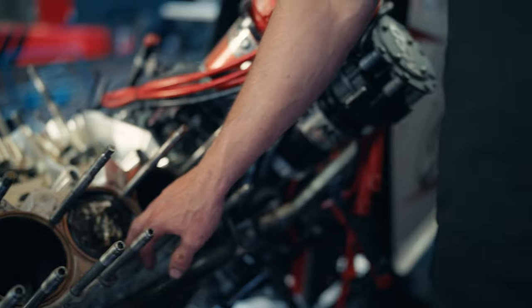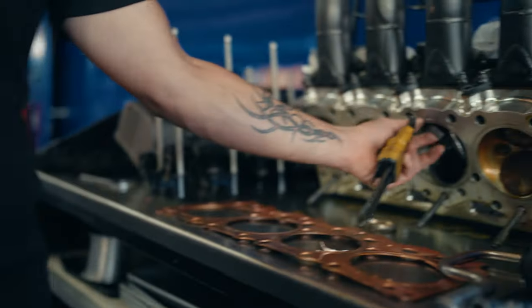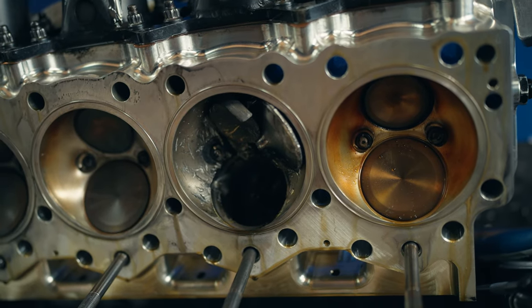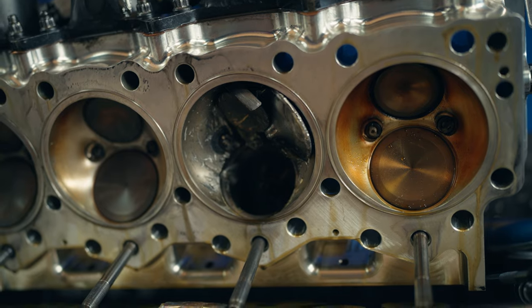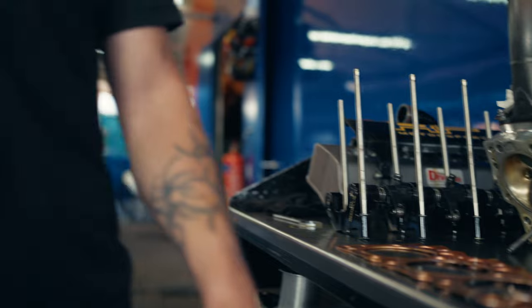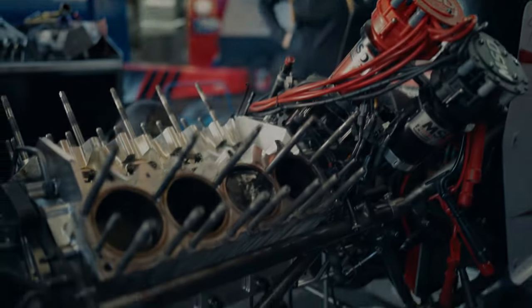Out when it's stuck up here. Got some spare parts. So it happens sometimes. It's racing. Unfortunately, but it is what it is.